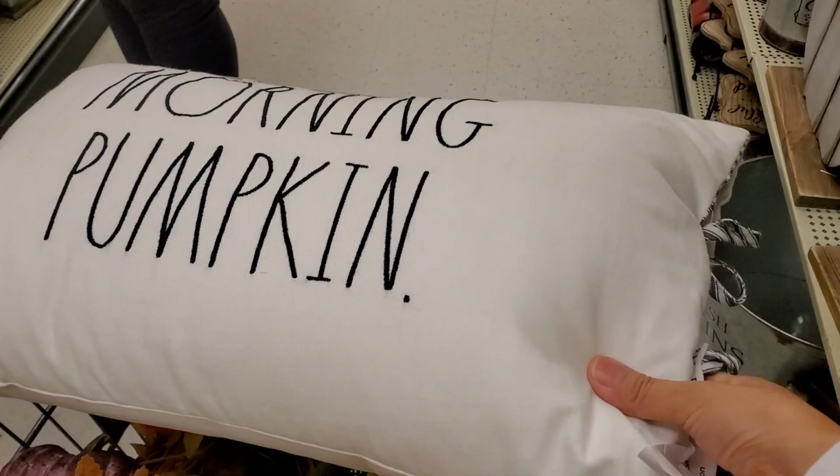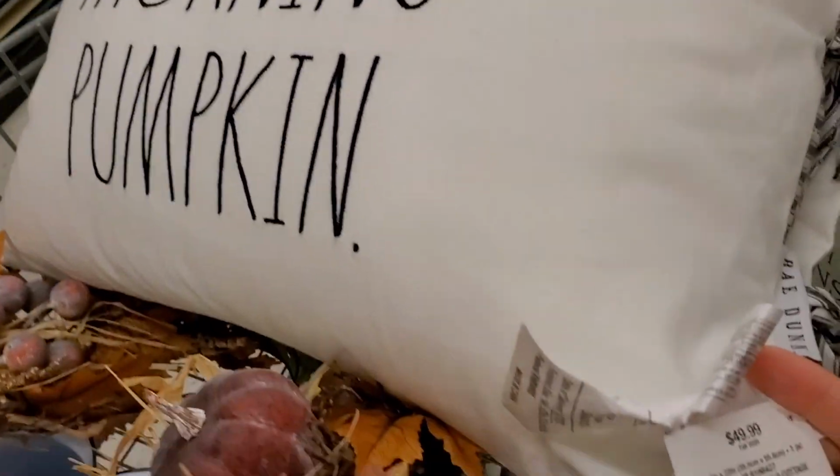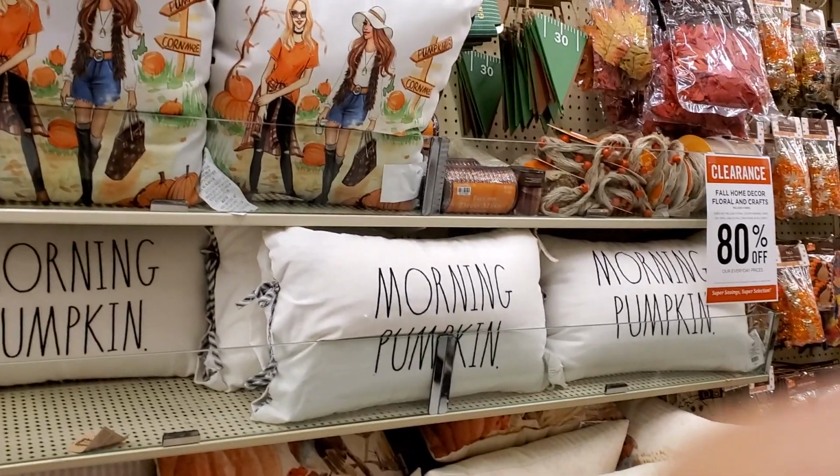Look at these Raydon pillows. It's crazy, it's 80% off. Normally I would not even pay half off for it, to be honest with you guys. I'm cheap.